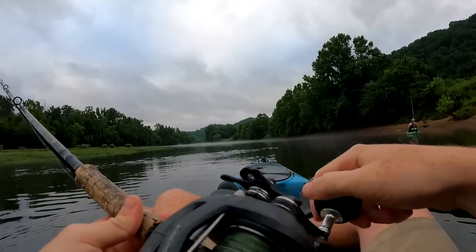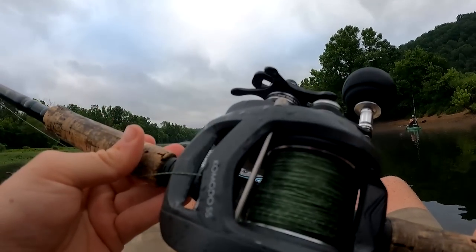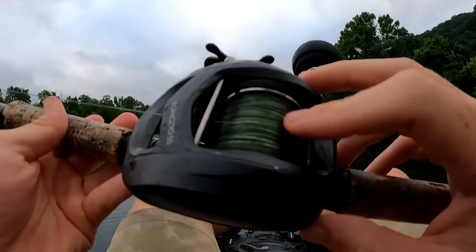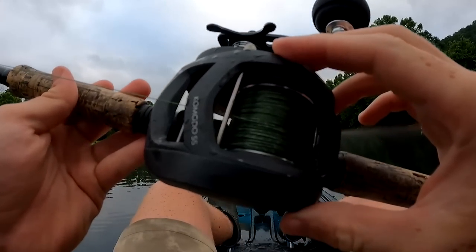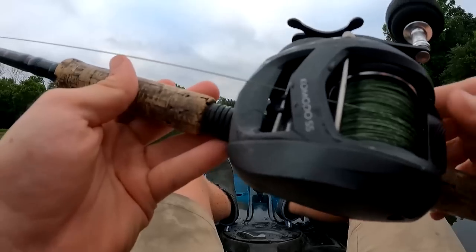So this is a Kuma Komodo 400 size. This is the 463. So this is a 6.3:1 gear ratio. And what I've got on it is 65-pound test, Suffix 832 braided line. This reel's got about 25 pounds of drag. So it's just gonna tow me around if I hook up with a striper.